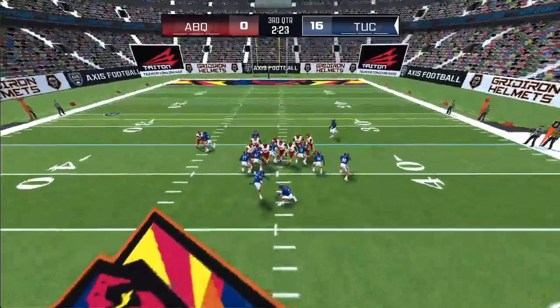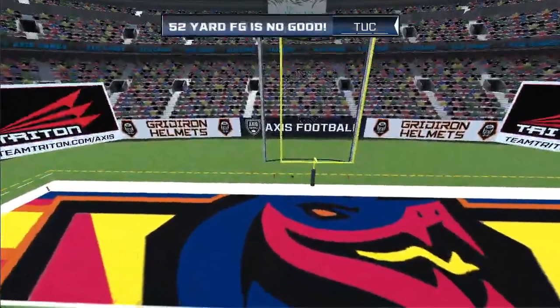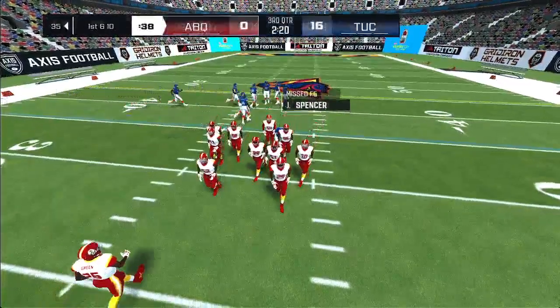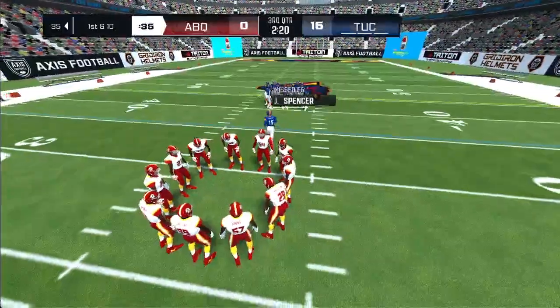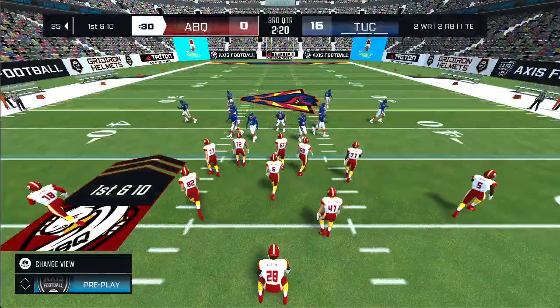Go! Spencer kicks it up. And the kick sails wide. So much of football is mental. The offense needs to get a score in this drive to build some confidence if they want any shot of coming back in this game.